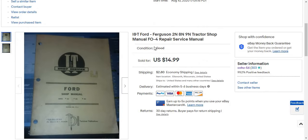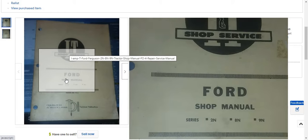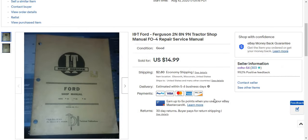I saw this last night. This was an INT Ford Ferguson 2N, 8N, 9N tractor shop manual, the FO-4 repair serviceman. It's an INT shop service Ford series 2, 8, 9 and FO4 manual. Some of these were listed on auction and got $750, but then they shipped it either flat rate envelope or padded flat rate envelope. They charged the buyer premium shipping.